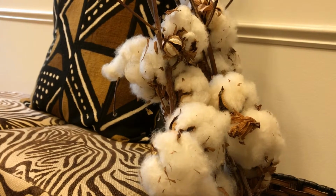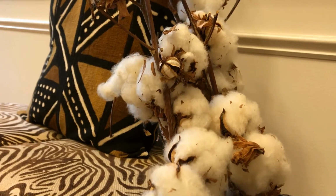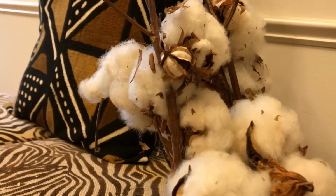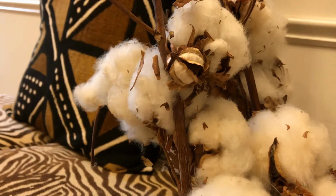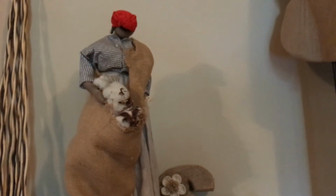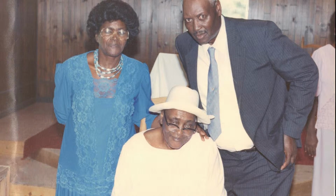An image reads, Jackson Family Reunion, Preserving Our Past for Future Generations, July 2008. I have decorated folk art and cotton stalks in my house. My family and friends ask, why? I tell them about Abby Jackson. From a cotton picker to a cotton producer. A photo shows three older Jackson family descendants. Abby would be so proud of her descendants. And I'm proud to call her G-Mom.